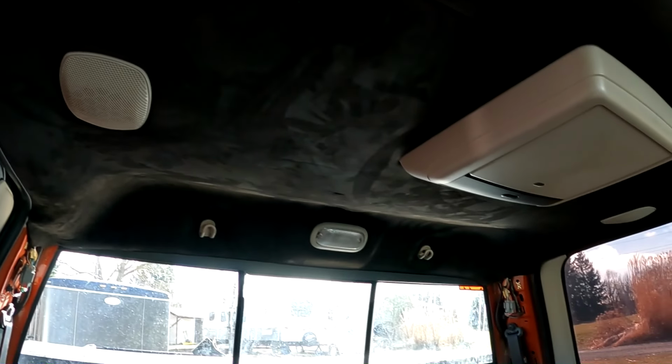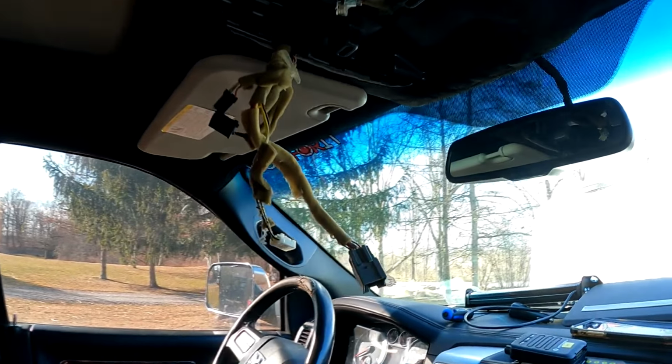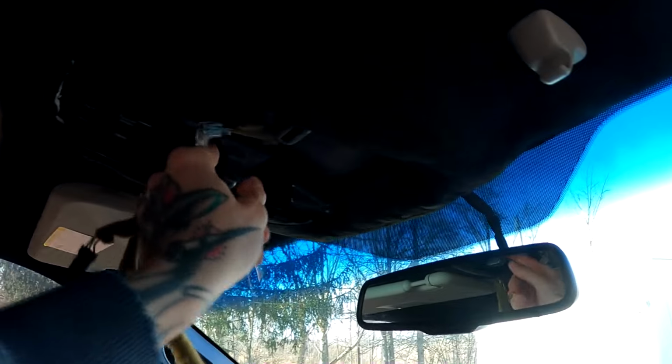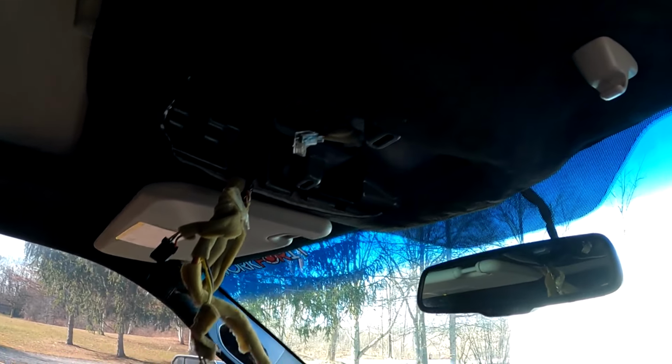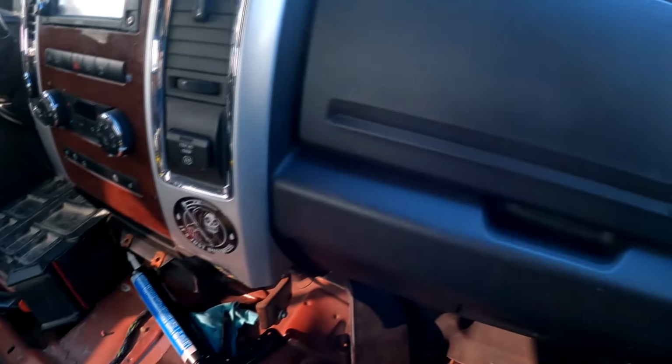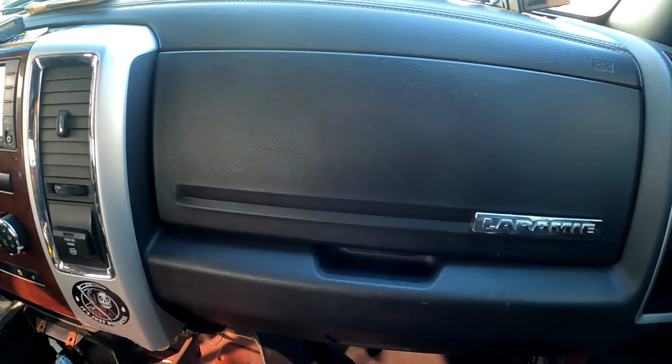I'll show you guys more in detail how it turned out, but I still have to put the head unit in here because this plastic piece you have to put in first, so it's kind of hard to line everything up. Not a fun job at all. If you guys are wanting to do your headliner, it actually really sucks putting it back in. Just a warning.